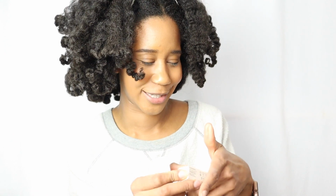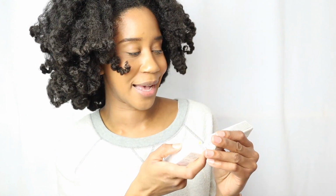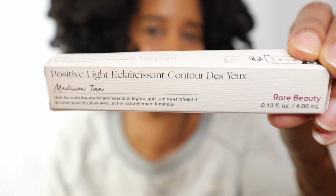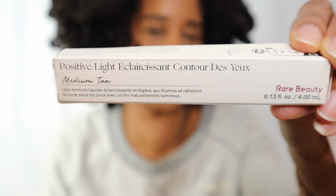And the girl that helped me was so very helpful at Sephora, and the reason I went in there is because I was looking for a Rare Beauty product. I ended up getting two, and I'm waiting for another one to come in stock. But the ones that I got were the Positive Light Under Eye Brightener in the color medium tan. And I tried this in the store.